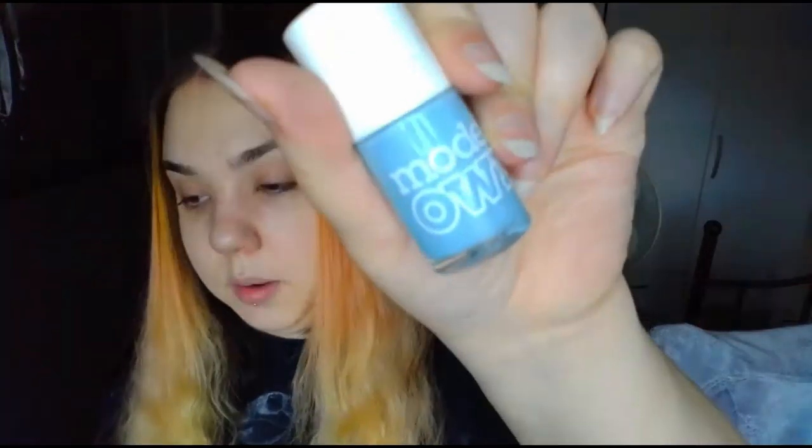Next to our model's own nail polish. Now this is when I started branching out a little bit. It is in the color baby blues. Now this is, I would say, a true baby blue. I actually really like this color. Yeah, it's good. And then here we have a Giordani Gold.